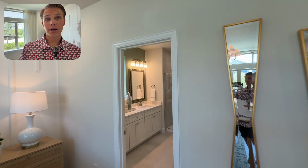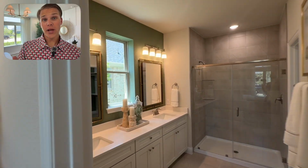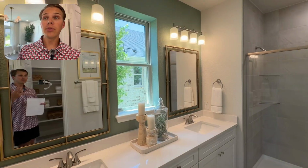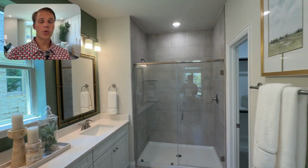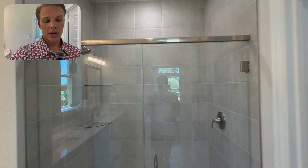Now, homes are way cheaper here. Like I said, this is $397,000, and I really like the green and gold in this. And then this is your, I mean, super big shower here. Step in, already have those.